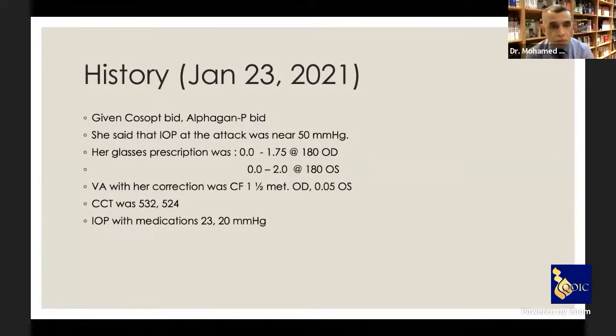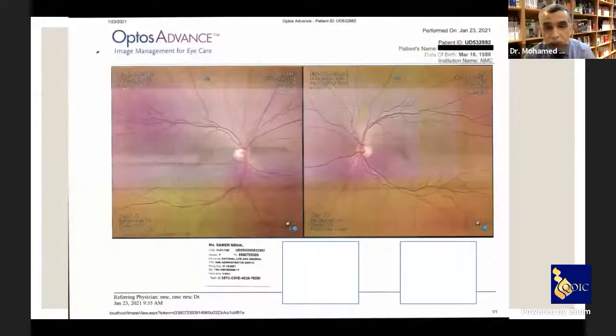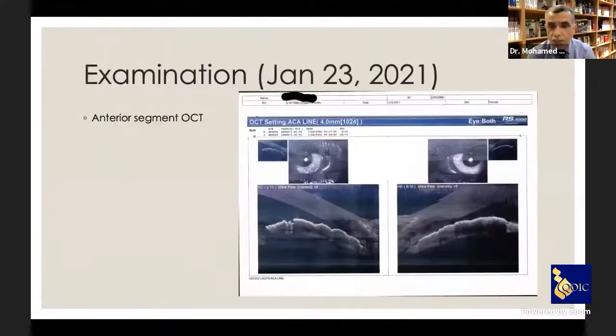The cornea thickness was normal. With the Diamox, which was taken, the pressure was 23 and 20 millimeters, but the anterior chamber was still very shallow. And she had ciliary injection. The cup disc was actually normal. This is her fundus photography by the Optos. You can see the cupping is not that much. So she's not actually a chronic glaucoma.